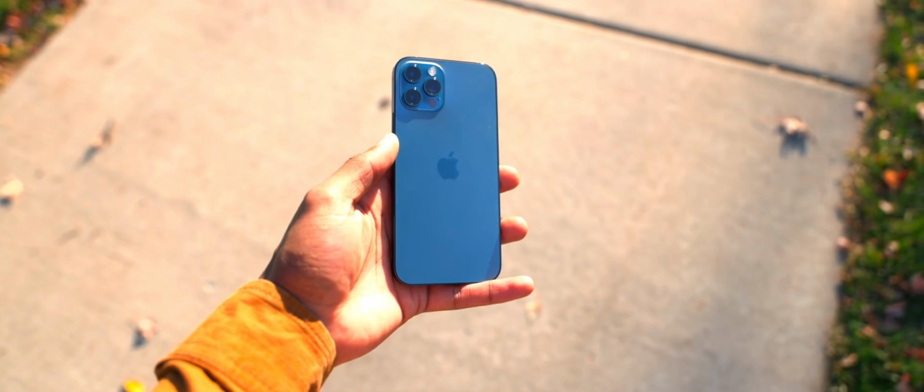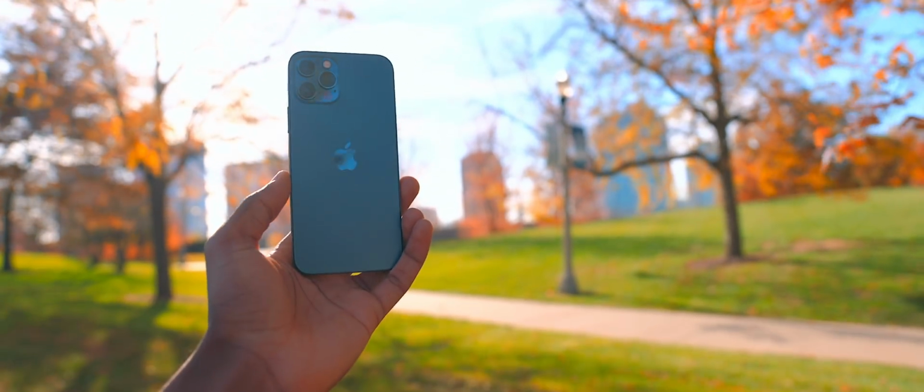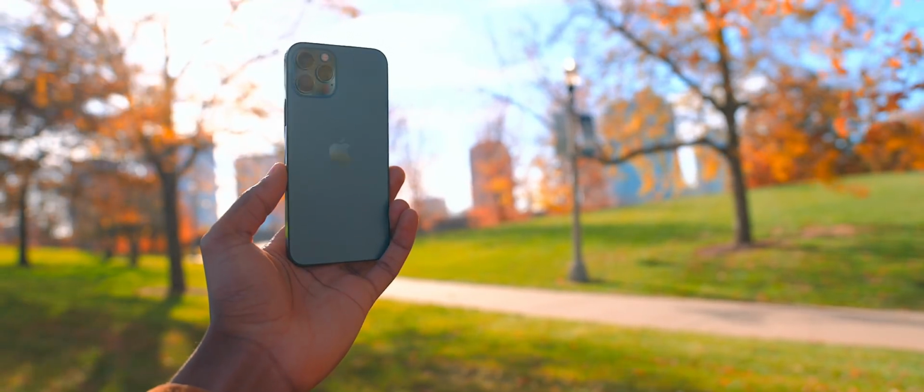If you're debating which color to get for your iPhone 12 Pro, just get the blue. Don't overthink it. Pacific blue. The phone doesn't feel any less fragile with this design either though. I am consumed with immense fear whenever we take this thing outside to shoot, and that's just because it's glass on both sides. It's just a glass slab.